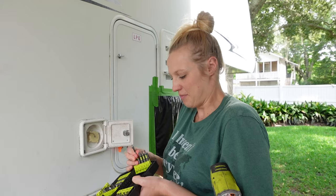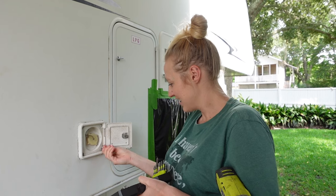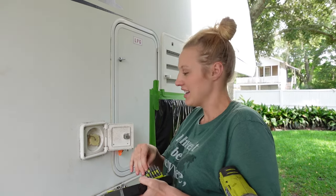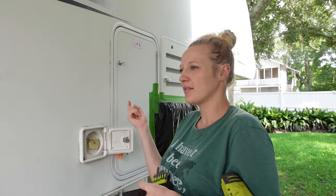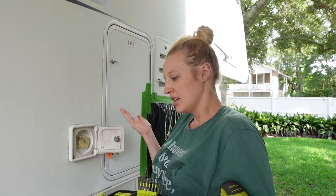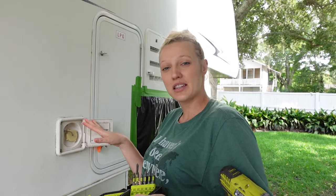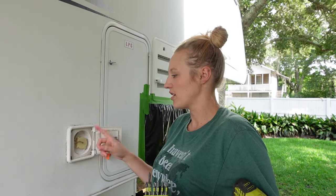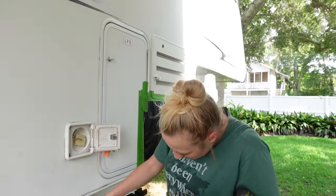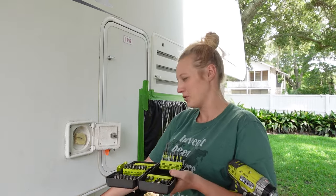Before I can paint, Jason has informed me, the cupboard's inside. We need to change out this fresh water fill. Even though it's on the passenger side of the RV, this is where we would fill our fresh water. Since this is an older rig, we decided it would make us mentally feel better to have a clean entry point for our fresh water, as well as a new hose. Our fresh water tank is somewhere right here, directly under, which would make sense.